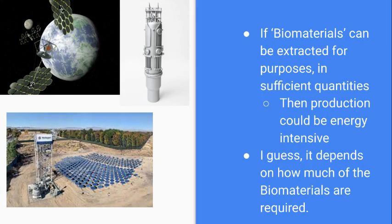On the topic of biomaterials, I don't want to go too deep into this, but it's my understanding that this process can be energy intensive. So options would include new age projects like Heliogen. Again, I'd love to work with them. I have no association with any institution or company shared here. Modular nuclear could be an option, but safety protocols have to be in place, and security. Space solar power could be an option. There could be many options. It depends on how much of the material we require.